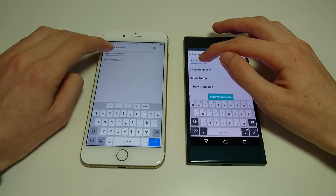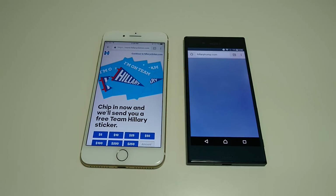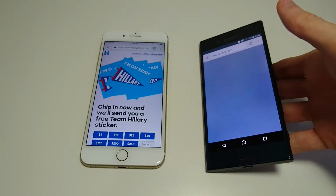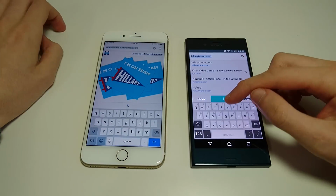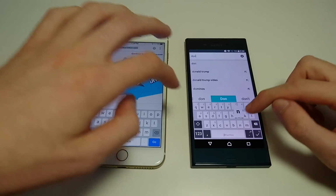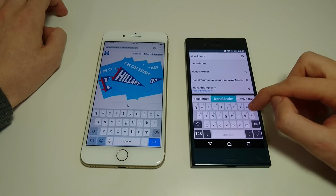So let's do Hillary Clinton. So again, new sites that I haven't been to on either phone. You see here, faster loading up on the iPhone. Wow, alright, sorry guys, I actually messed up. I wrote HillaryTrump.com for the Xperia, so forget about that one. We'll do one more. We'll do DonaldTrump.com. That's why I don't like typing in a long address, it messes it up.